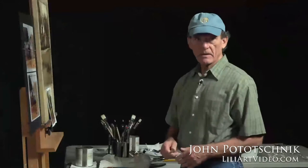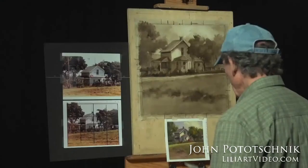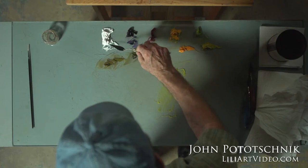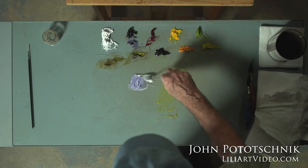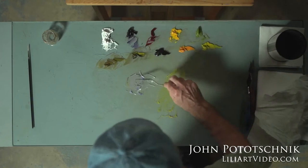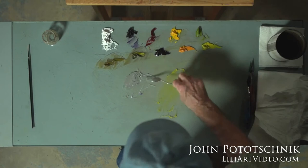All right, these mixtures are mixed up and completed now, and so I'm going to start applying paint to this monochromatic block in. This study here is going to be helpful in completing that, so I will try to mix to some of these mixtures here. I want to start with the house, since that's the real important point of this, and it's the focal point. So I'm going to work in the shadows first.